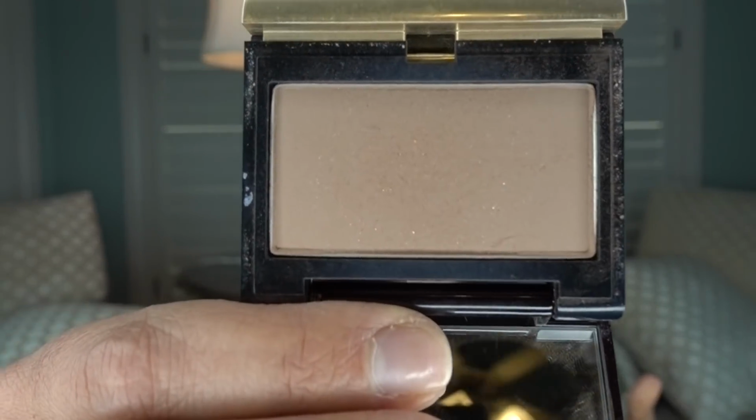So I contour my nose with it every single day. You see it is very well loved. This is my second pan of it, and it's just fabulous for light skin. I can't recommend it enough. So the Kevyn Aucoin sculpting powder in Light if you are fair, and if you have more medium to deeper skin tones, then go for the original Kevyn Aucoin sculpting powder. So good. Such a great formula.